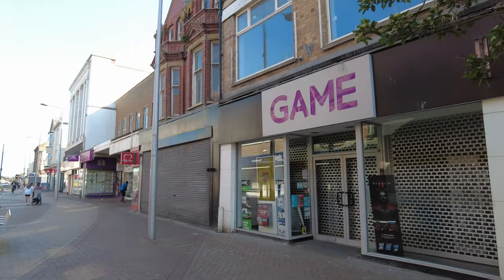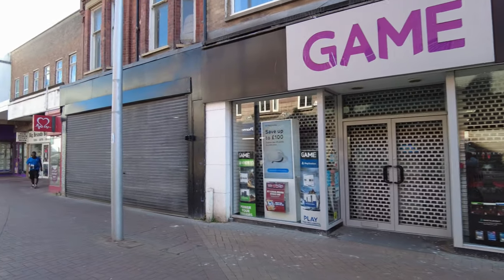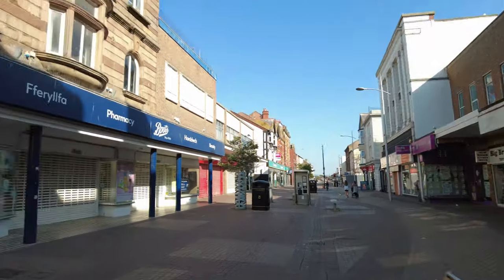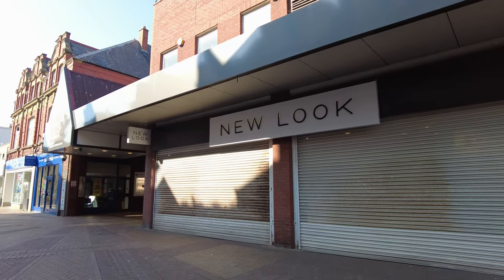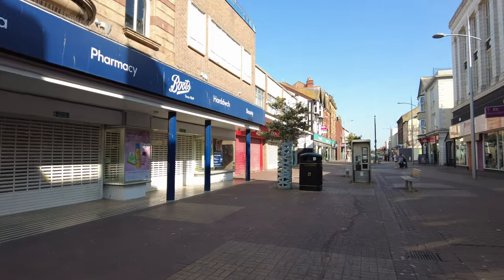There's a game shop for all you gamers out there. There's quite a few charity shops as well if you like your bargains from the charity shops. And New Look. Not very big New Look. There isn't quite a wide variety of clothes in there, I'm afraid. But sometimes I've been there and I've bought a few bargains.